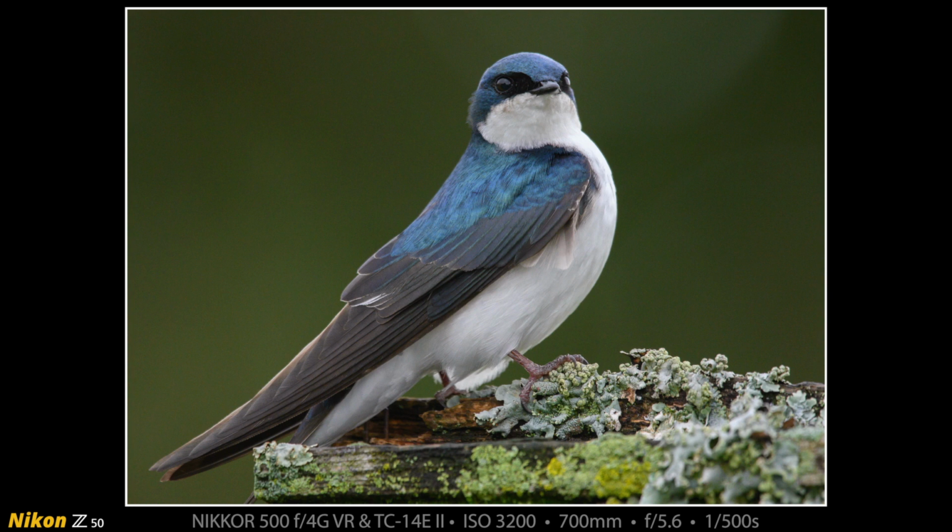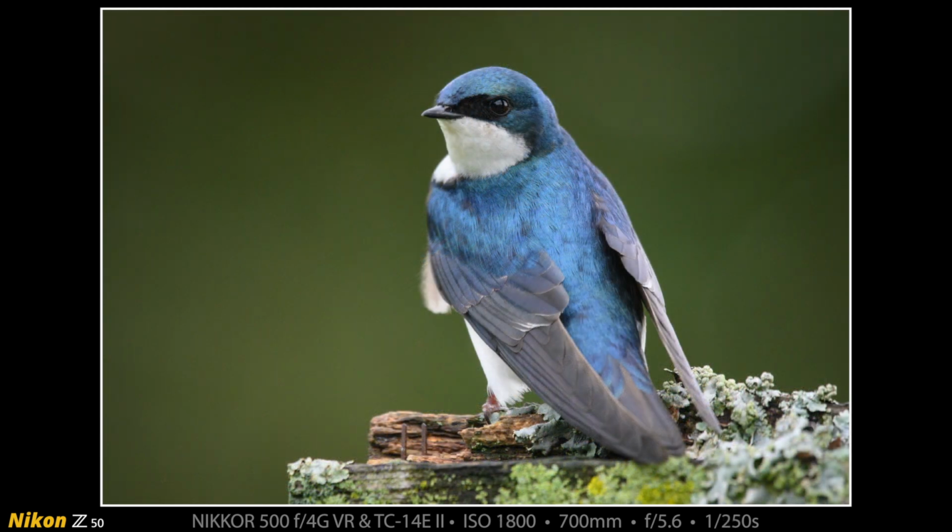Okay, well, there is a beautiful tree swallow on top of a really old birdhouse that has so much character with all the lichens growing all over it. I love the look of it because it almost looks like the tree swallow is on something that's not man-made, but it definitely is man-made. And here's one more shot of that.